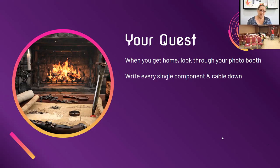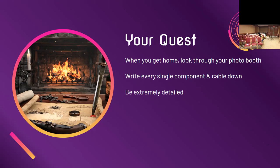And obviously each photo booth is slightly different, and that's why you write it for each photo booth. You need to be extremely detailed. Think about everything that might even possibly need to be removed or replaced. So that could even be like the bolt holding your camera on the mount, for instance.